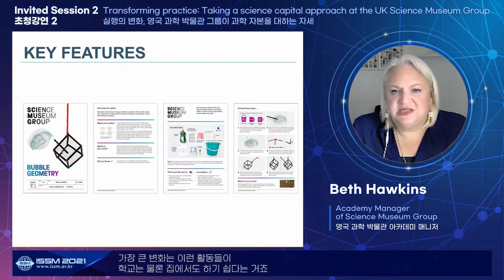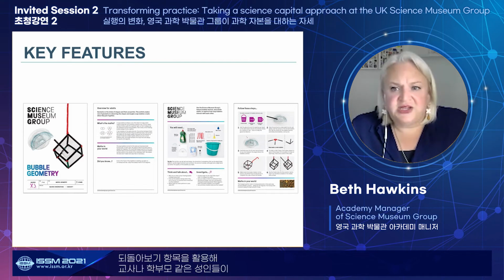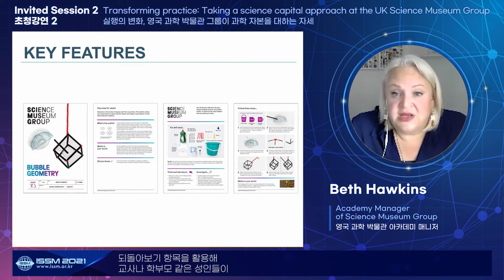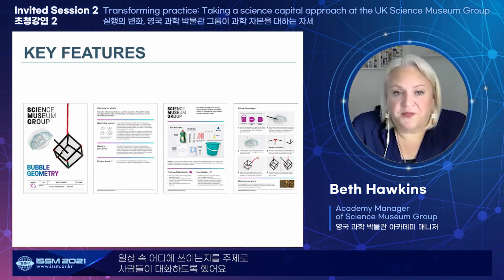One of the big changes that we made was to make these activities suitable for families to use as well as for schools, helping to bring more science into the home. Using the reflection points, we added information to help adults, either teachers or parents, to feel more confident with the science and to run the activity. We've also added information about the skills that are used in the activity. Again, everyday examples of where the science is used, and it prompts and encourages people to talk.